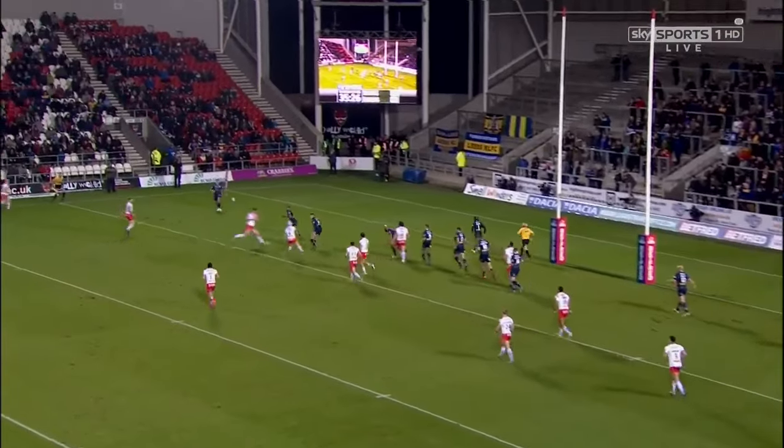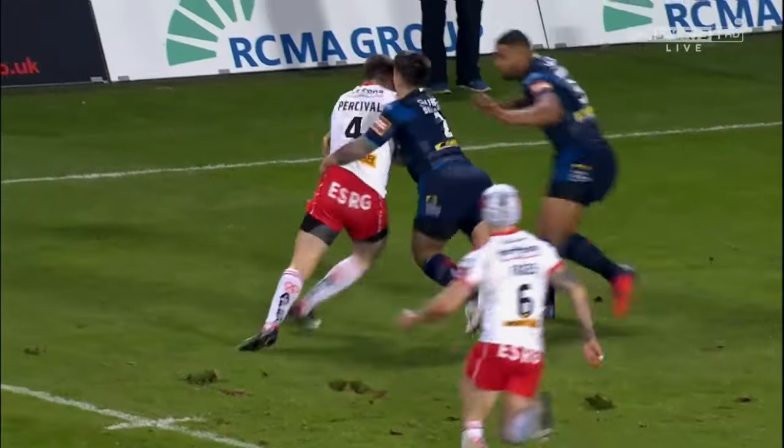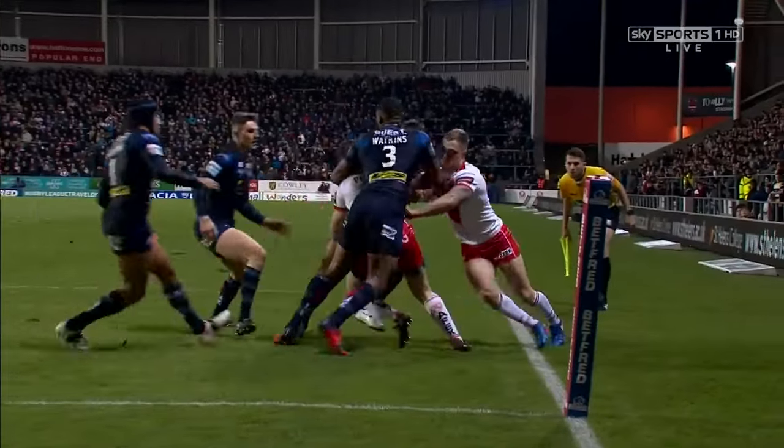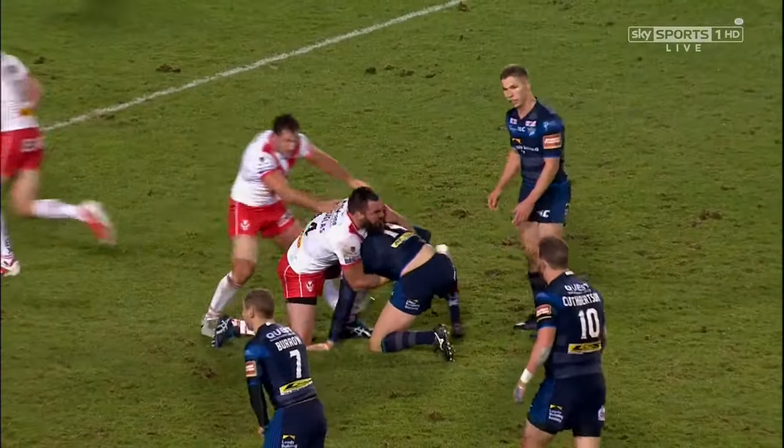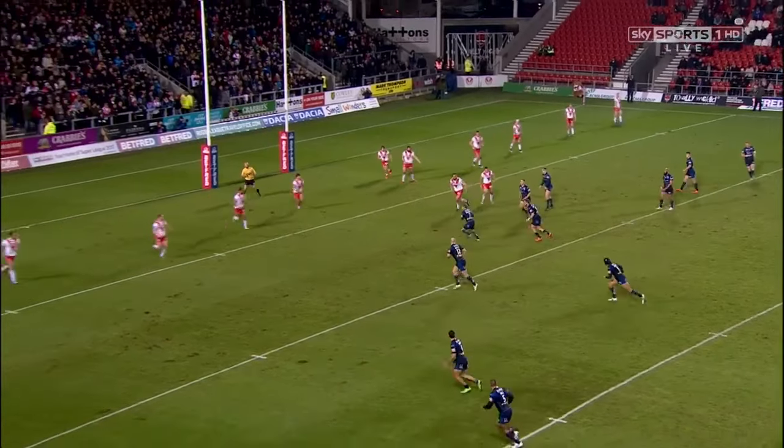Tommy Lee was the dummy half. That was John Wilkin. That's Theo Farge wide to Percival. Briscoe gets to him quickly. Briscoe and Watkins deal with the threat. And over he goes on the sideline. This St. Helens defence has been tested so far, but has stood firm.